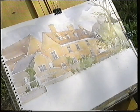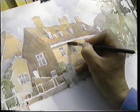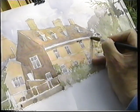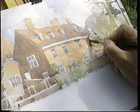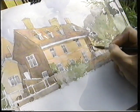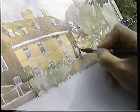Now I'm going to let that dry, and then I'm going to sit back, have a look at it. I think I'll come back and put some shadow work in. It will give three dimensions to it and keep me into the painting. I feel as though it's a bit flat at the moment. The shadow has helped the side wall, and now I'll work under the eaves along here. And then it comes down here with trees, bits of trees, goes at an angle. I don't know why it goes at an angle, but it goes through there like that.